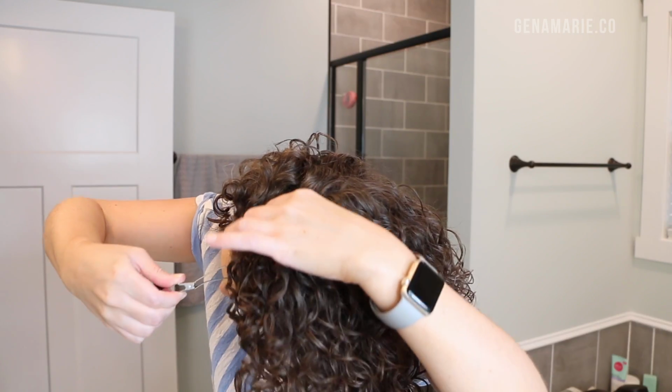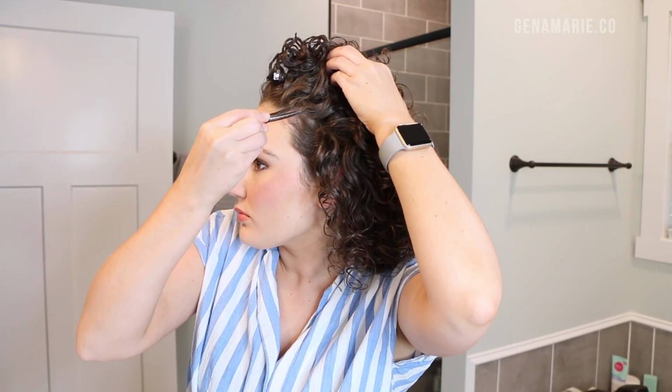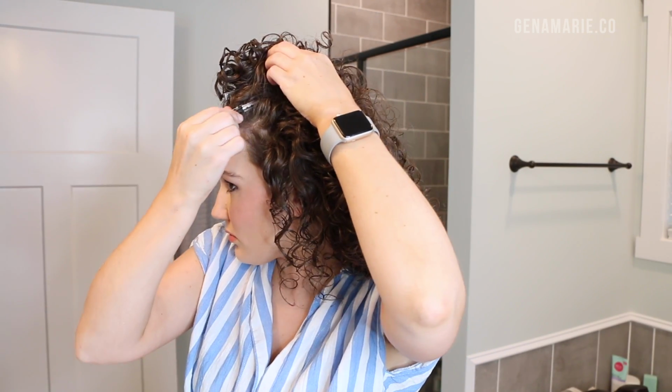I have a little bit of damp areas at the root, so I'm just gonna finish off with some root clips. These root clips are actually from Ouidad. They're just metal clips, so I'm putting them right at the root. I'm sort of lifting up the hair and then placing them in. I need to do this more. It's perfect for that step right after diffusing when your hair is still warm, just to get some additional root lift. Especially if your hair is still a little bit damp, this can definitely make a difference.